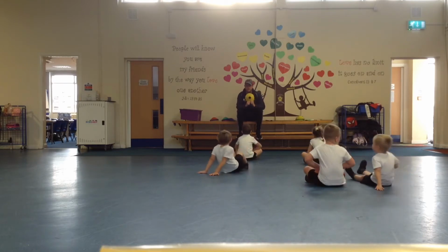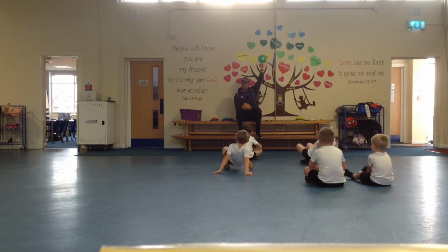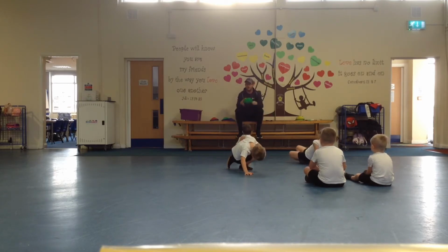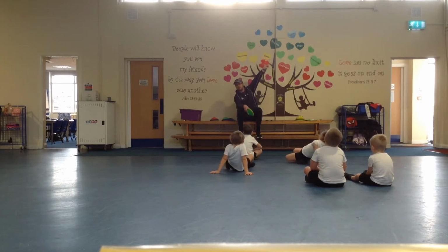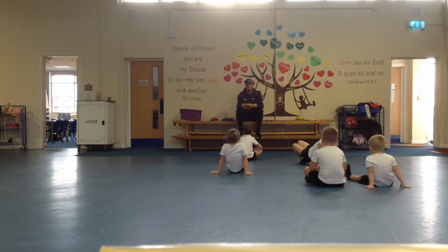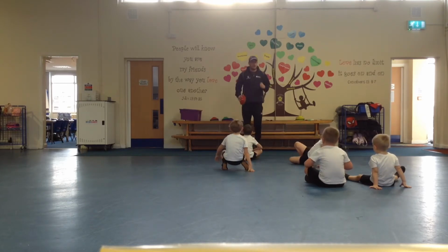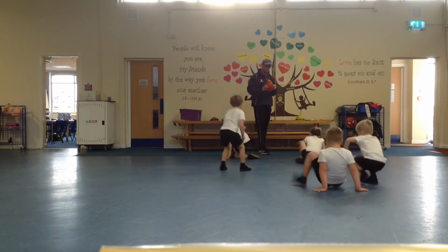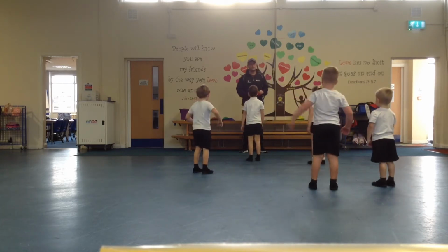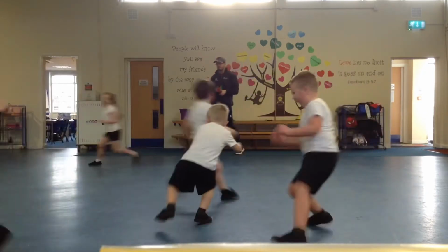So this is what's going to happen. If you see the green cone in the air like this, you're going to run around the hall. When you see the red cone in the air, you need to stop. And when you see the yellow cone in the air, you need to jog on the spot and not move. Think you can do that? Yeah. Okay, so stand up. Start your engines. And go, go, go. Go!